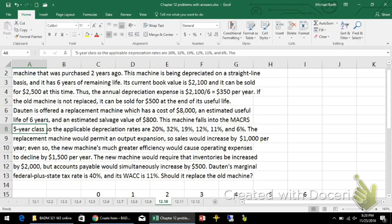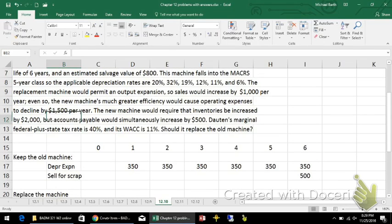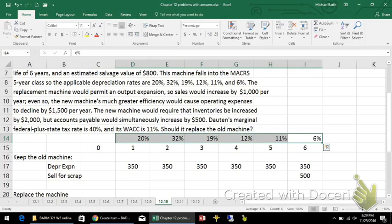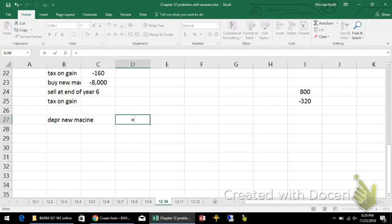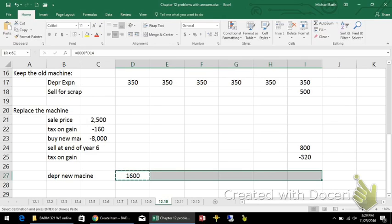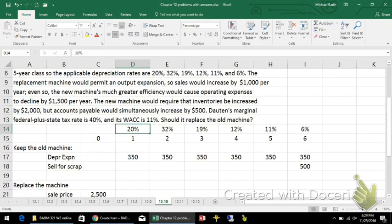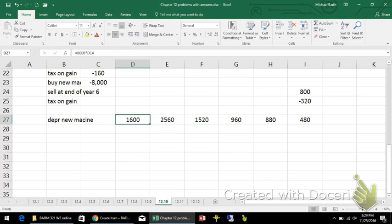The operating cash flows: I would be claiming depreciation on the new machine. And I'm just going to put these percentages up here so I can use cell references. 20%, 32%, 19%, 12%, 11%, and 6% in the final year. All right. So my depreciation expense on the new machine would be $8,000 times these percentages. So the $8,000 would be expensed over the 6-year period, 20% of it, 32%, 19, 12, 11, and 6. Okay? So there's my depreciation on the new machine.